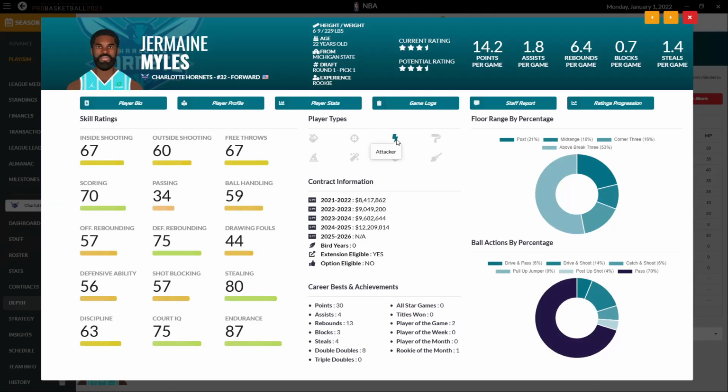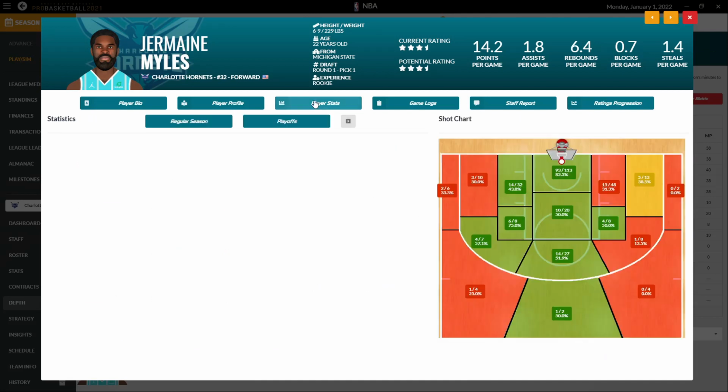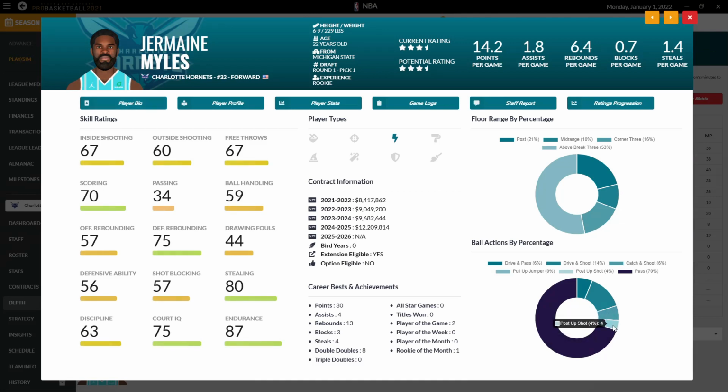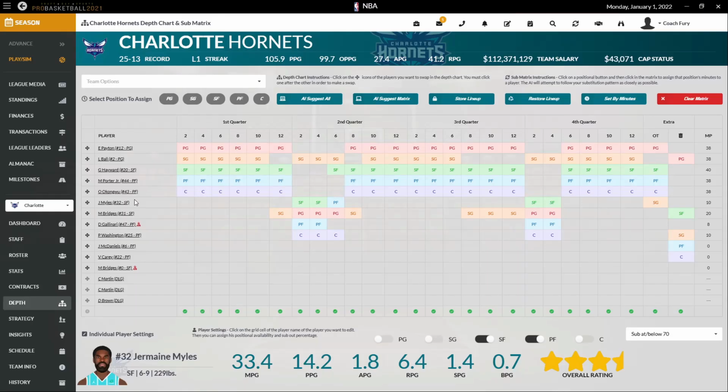Our rookie number 1 pick, Miles, has obviously got the attacker aspect now because he is driving and shooting a lot more. His numbers are down actually in terms of 40%. We just need to stop that. That's crazy outside shooting. So he is not pulling up as much. His catch and shoot is still there though. So I'm thinking we'll probably keep him on the drive and shoot from now. I mean, he's not the best shooter. He still needs to probably develop that. But yeah, probably the right decision to bench him at this stage.